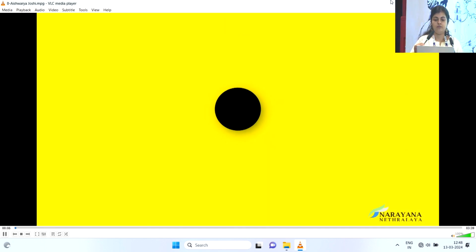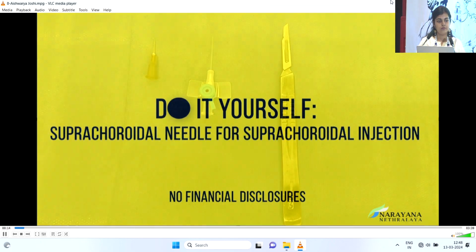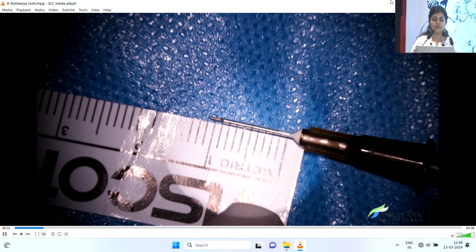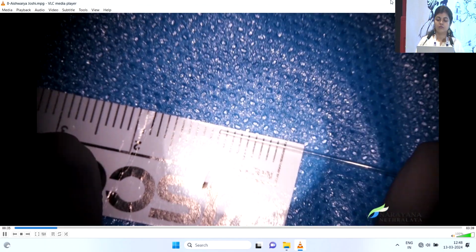It was done in 10 patients to analyze the technique and safety of suprachoroidal injection by our own DIY model of suprachoroidal needle. The materials required are a 26 gauge needle, a 22 gauge Venflon IV cannula, and a number 15 blade with a Bard-Parker handle. As shown here, the length of a 26 gauge needle is 11.5 millimeters. Keeping this in mind, the 22 gauge Venflon IV cannula is measured for 9 millimeter length and is cut.